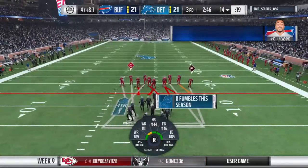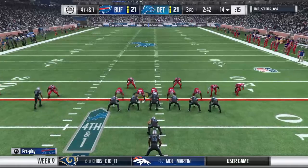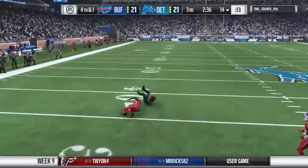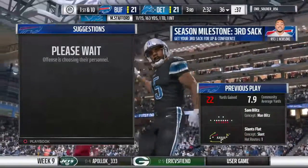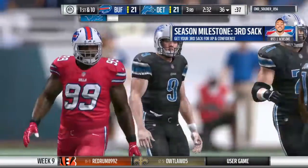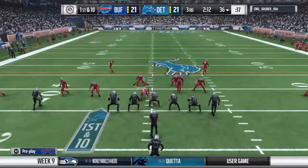And how about this one now? In their own territory, a gutsy call. They're going to go for this on 4th and a yard. So they will go for it. Stafford. And Tate's got it. And he's brought down after a good gain. 22 yards on the pickup there. And on 4th down, they're able to convert and move the sticks. And now a first down following that long gain.